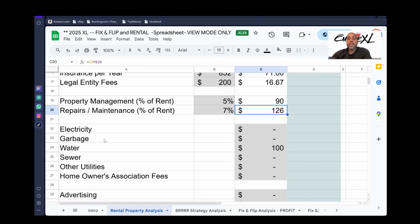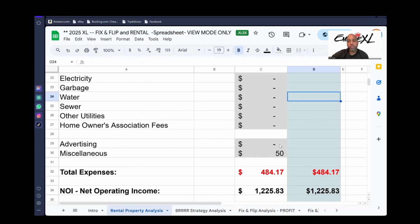So now, are all these things going to be on the tenants? Electricity, garbage, water, sewer, utilities? Is there a HOA? No HOA, but everything else, according to the current owner, is all on the tenants. Even water and sewer? Yeah, I pay all of mine, even where I stay. So you're in Virginia, obviously. Yeah, I'm 2 minutes away from this house. So you pay all these utilities as a tenant, sewer, water, everything. All right, cool. So this water I'm gonna take out because that's on the tenant. Advertising, maybe nothing. And then we got miscellaneous. Anything pop up per month? I just put $100 on there when I wrote out my numbers. There's your total expenses, net operating income.